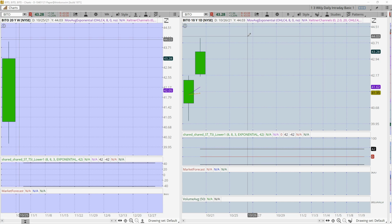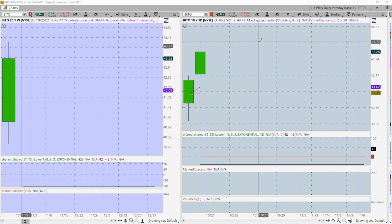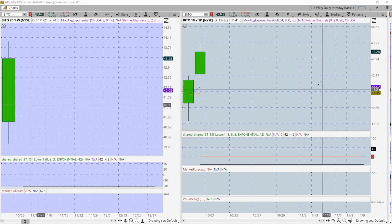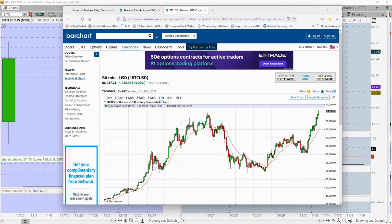So based on that, should we be buying BITO right here? Should we be buying it right now? My answer to that is no, do not buy this entity right now. And the reason why is not so much because of this chart, but partly because of the chart of this one.